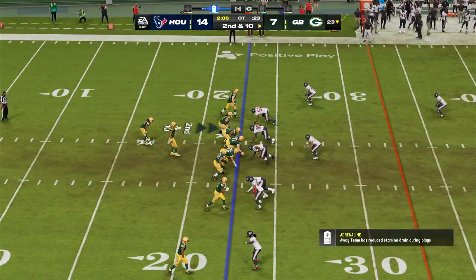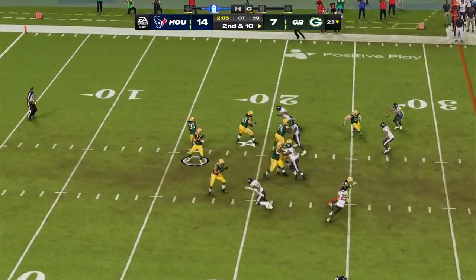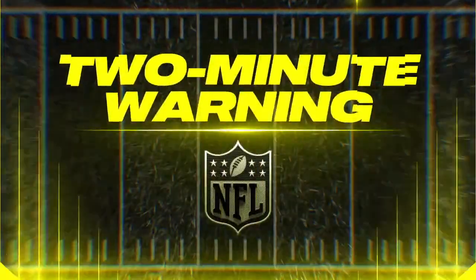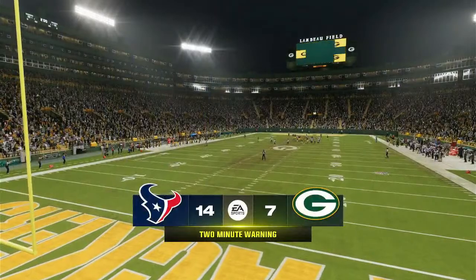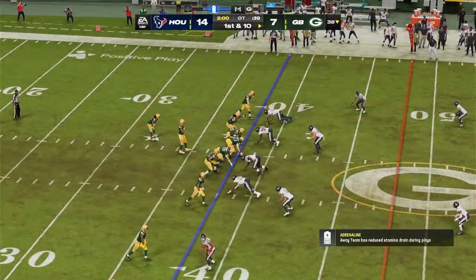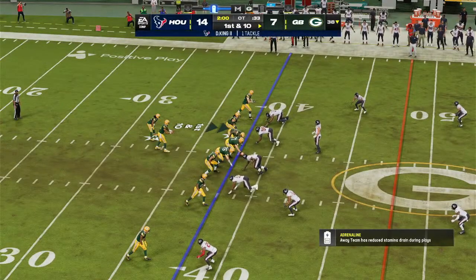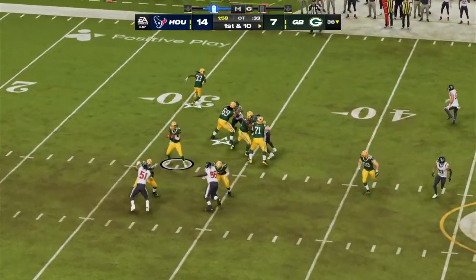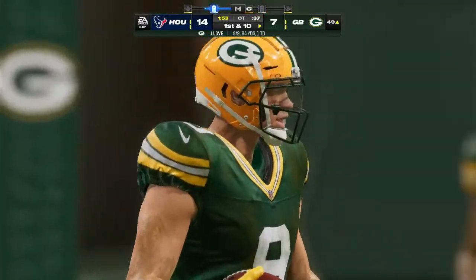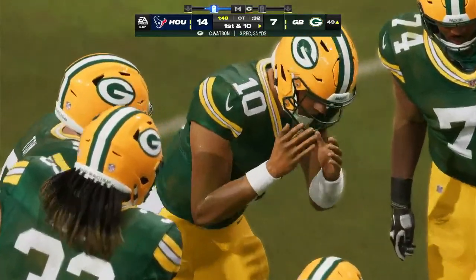After the incomplete pass, here now is 2nd and 10. Here's Love. Pass caught. It's Romeo Doubs. And he's taken down, but able to slip across the 35. Overtime with 2 minutes to play. We are in sudden death, but still all tied up. So here's a 1st and 10 at the 38. Love, right side to Watson. He'll be taken down, but not before he works it past the 50. Back-to-back completions, and that puts them in enemy territory.